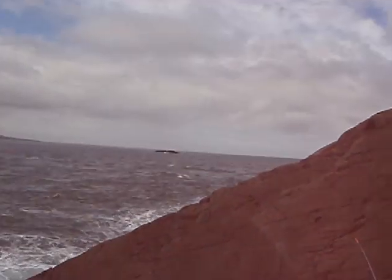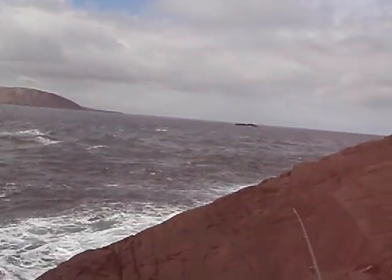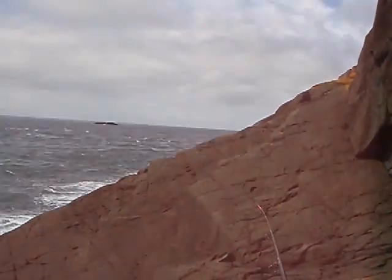Okay, let's see. The tide now is starting to rip from right to left, which is usually a signal that you need to have a break for an hour.